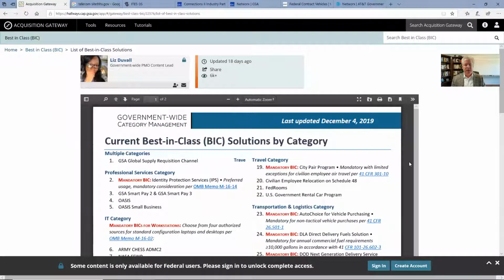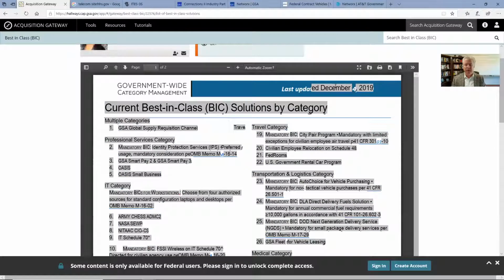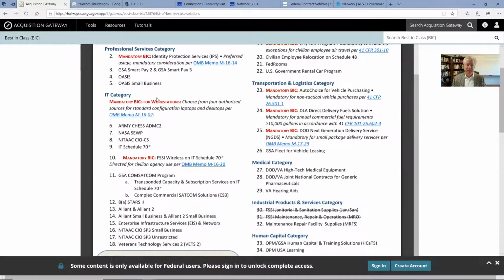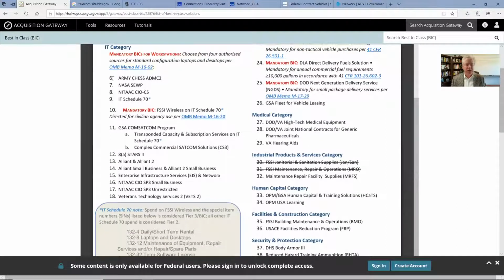So this is just where I wanted to come in. You see that it was last updated, up here in the top right. Okay. You can see it was last updated there. I'm not going to let you see a lot of this stuff, but the reason I went in here is this is the current best in class contract vehicles by the categories. And so I come down here and I'm looking, and this is something I want you to see. Let me move this up a little bit. The IT category, these 3, 6 through 9, those aren't like IT 70 or something. These are for workstations. So sometimes it's only a best in class for a certain category of a purchase. And you can see that explained down below.